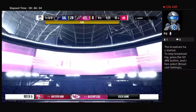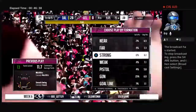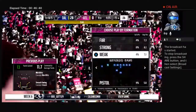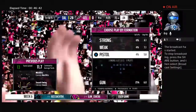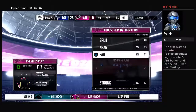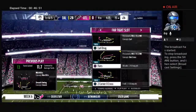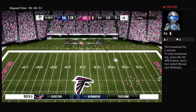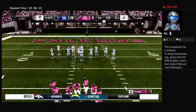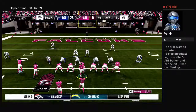Boy, and now they can't even get a play off. And that'll set them back 5. The delay of game, a costly one, as they're backed up 5 for first and goal.